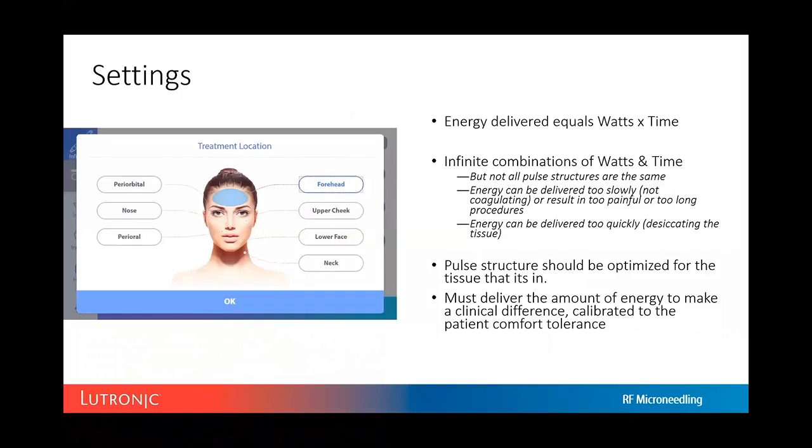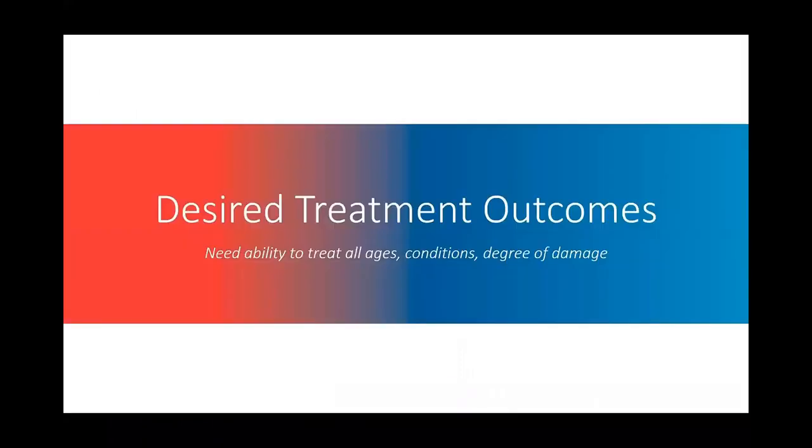You can set the facial anatomy, pick apart the treat. There are lots of combinations of watts and time. You can choose lower watts and longer times, which gives you more of a chance of not over drying the skin and causing desiccation. If the energy is delivered too quickly, you can have issues. If the energy is delivered too slowly, we tend to see more pain. Pulse structure can be optimized for the tissue it's in. And the critical thing, again, is to really calibrate the energy to your desired outcome clinically and manage pain at the same time. So what are your desired treatment outcomes?